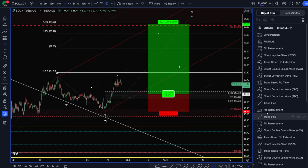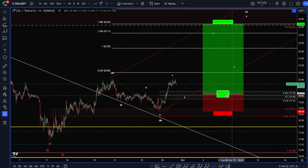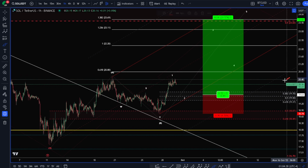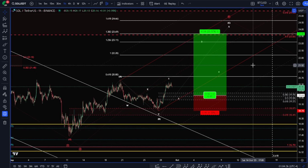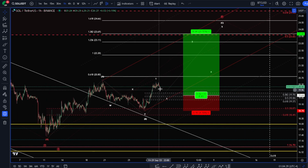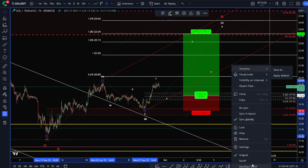You can also, just to help guide yourself, put a pitchfork off the low of the A, the high of the A, and the low of the B, and keep an eye on whether we're drifting out of it or not. It's just an extra added visual to make sure the wave's forming out as it should. Again, it's just a little extra guideline you can use.